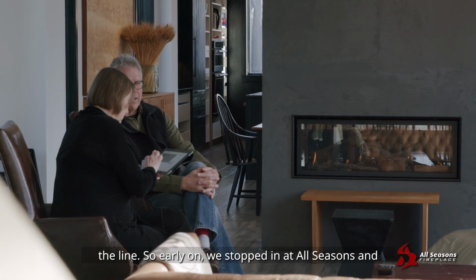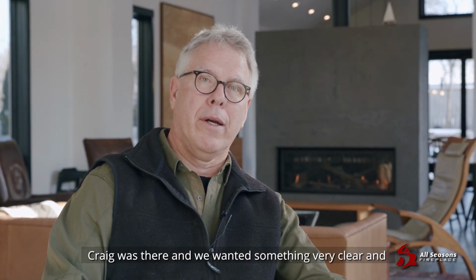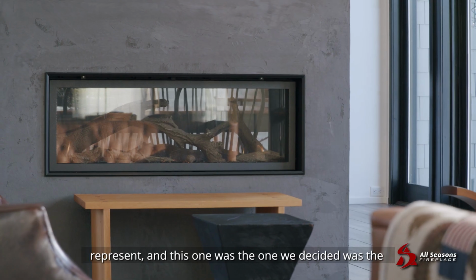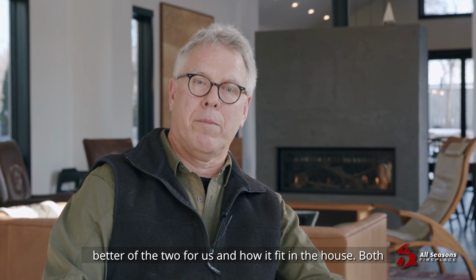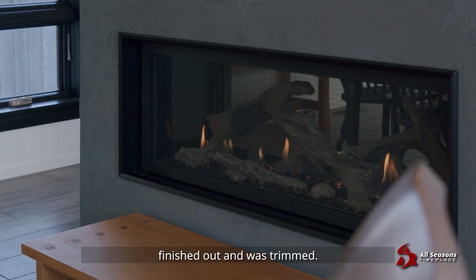So early on, we stopped in at All Seasons and Craig was there, and we wanted something very clear and open. And he had two different manufacturers that they represent. And this one was the one we decided was the better of the two for us and how it fit in the house, both for the size of the unit that was available and the way it finished out and was trimmed.